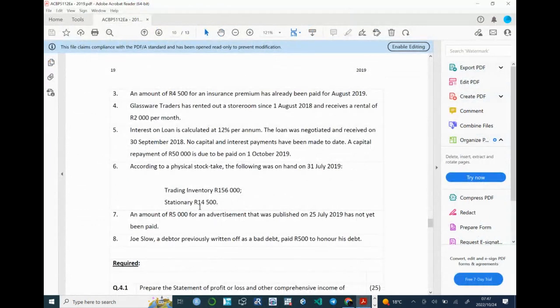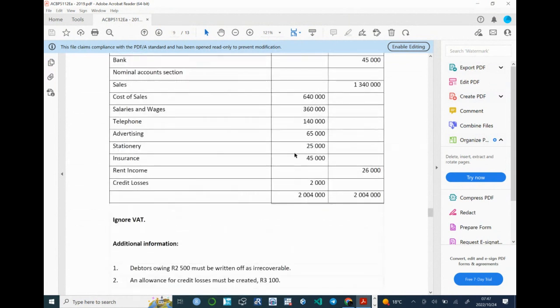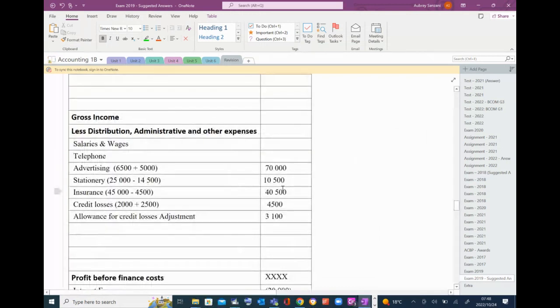Yes, and then stationery, they're saying 14,500. That's how much inventory stationery we have on hand. So this we're going to subtract from the stationery expense we have in our profit and loss. So this 25,000 needs to decrease by 14,500. Okay, so that's what we've done. Can you see we've minus, then we have 10,500. So that's the total expense that we spent on stationery for the year.